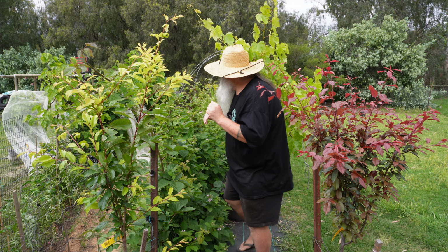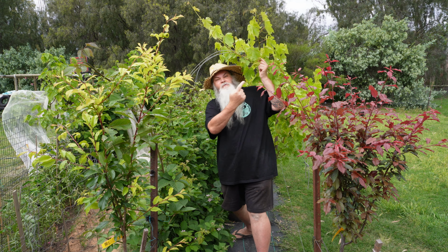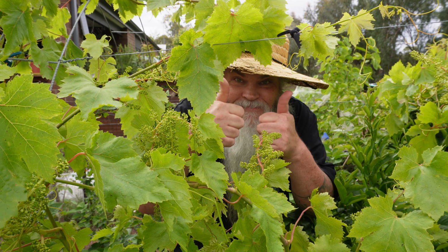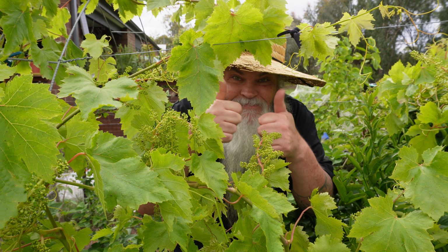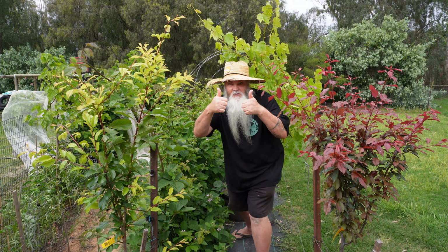I've got grapes overhead now and actual grapes forming. It's so cool. I didn't expect grapes this season, but they're all over it. I can't believe it. So yep, it's all going well.